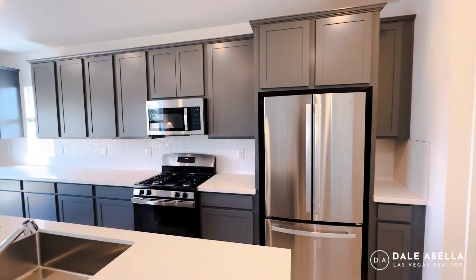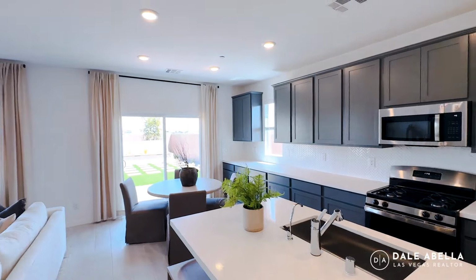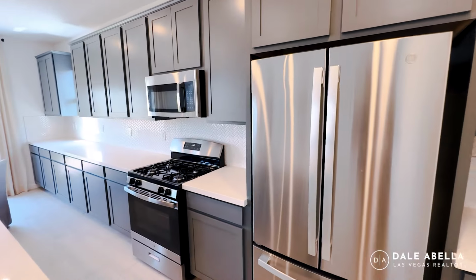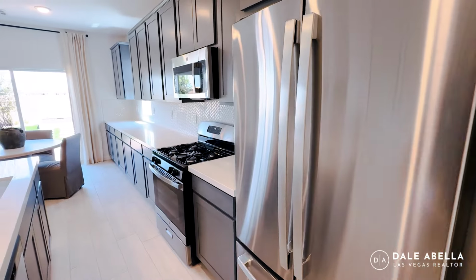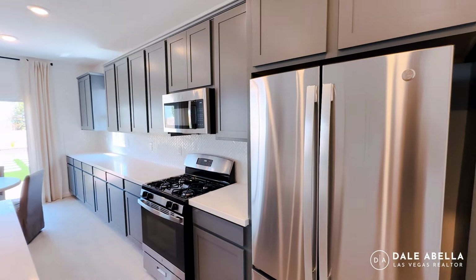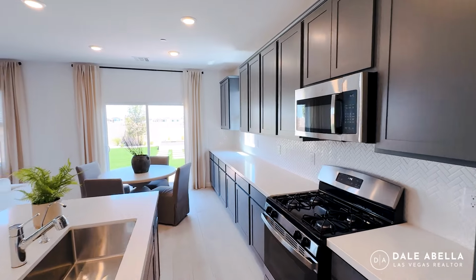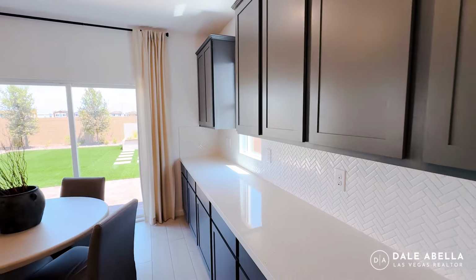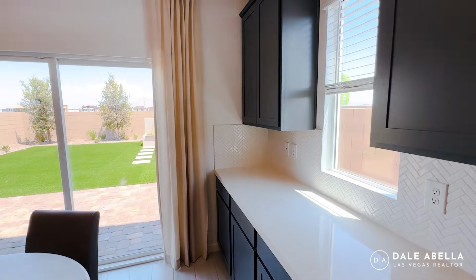Also you'll have the GE appliance package in the kitchen. That means all the appliances in the kitchen are included. So you got refrigerator, dishwasher, oven, stovetop, microwave. The only thing that's not included is the washer and dryer. So plenty of cabinets here.